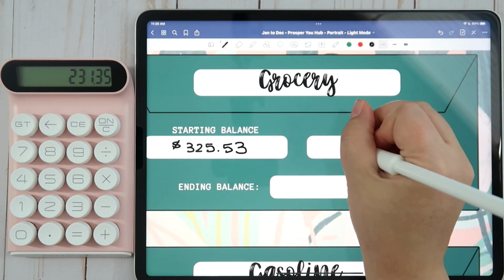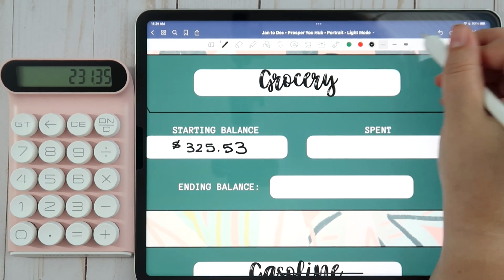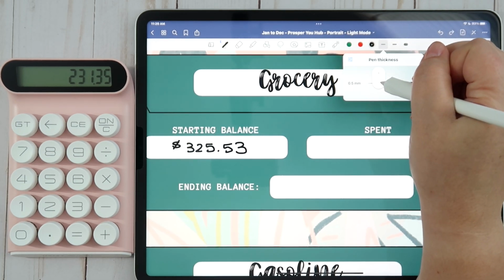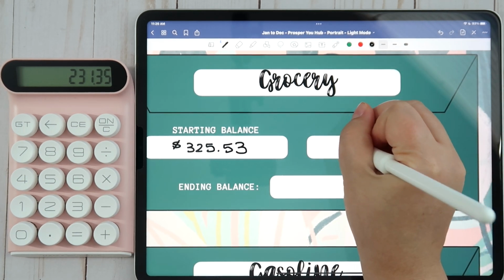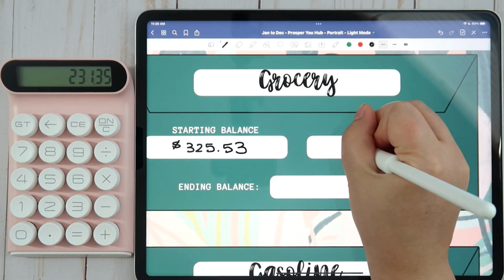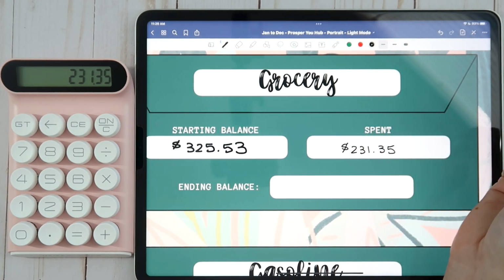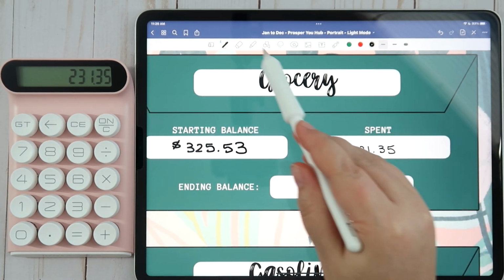So yeah, we are definitely, let's see, I would put this on 0.5 so you guys can see it better. I can see it when it's a thinner pen, but I don't think it picks up very well on camera, so I like to use the thicker pen so you guys can kind of see it better. And that's still not the same thickness.